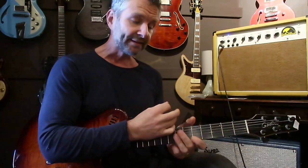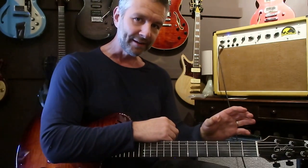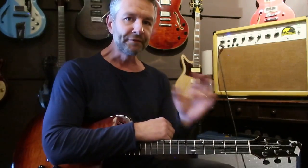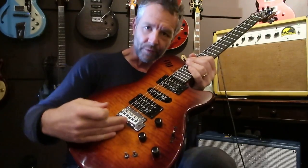Because with acoustic guitars, if you put a set of 11s on here with a wound G, it's going to sound amazing as an acoustic guitar. Just a little bit tougher to play as an electric. So bear that kind of stuff in mind. This has got a trem. If you don't use a tremolo, I would just block that off in the workshop.